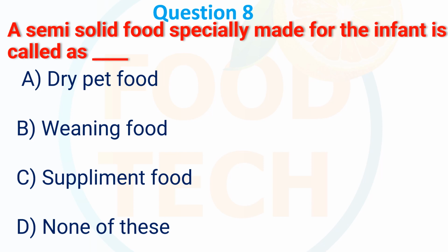A semi-solid food specially made for infants is called as A. Dry pet food, B. Weaning food, C. Supplement food, D. None of these. The answer is B. Weaning food.